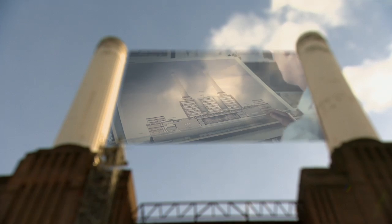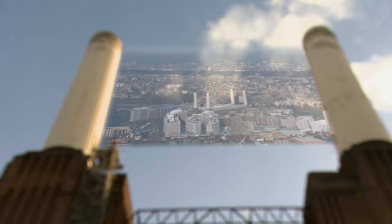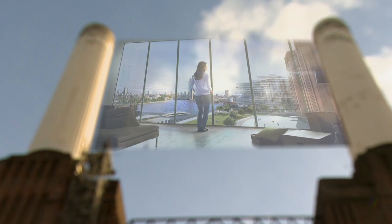Community is at the heart of everything we do here, and we want to make sure that this is not just another load of residential buildings, but a complete mixed-use environment with shops, offices, theatres, galleries, places where you can work, live, shop and play. It's going to be a fantastic place. It's an exciting time for Battersea, and what's certain is that the distinctive chimneys of the power station will always remain part of London's skyline, for future generations to wonder at, admire and enjoy.